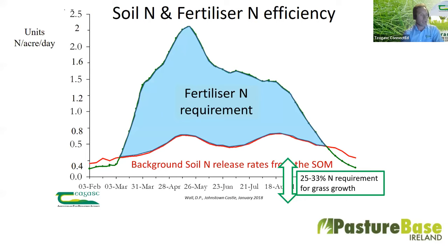As I flick back to the previous slides, in the wrong order here, we have a considerable amount of background soil nitrogen that's released throughout the year. But we have larger fertilizer nitrogen requirements throughout the year, if we don't have clover to do a bit of fixation first. And it's largely the big increase in nitrogen needed from the middle of March on.